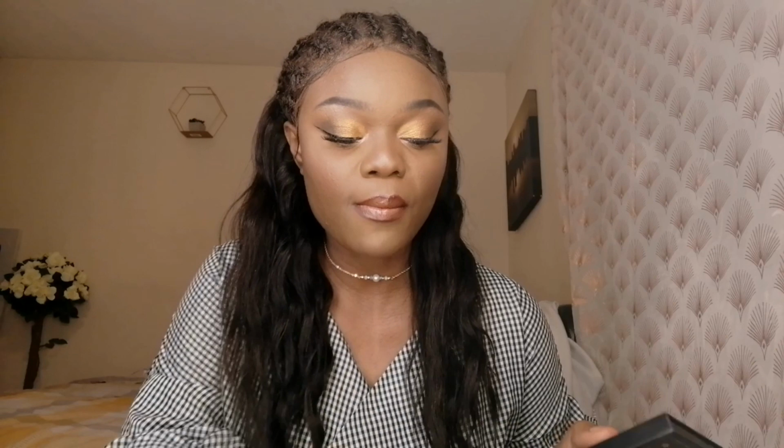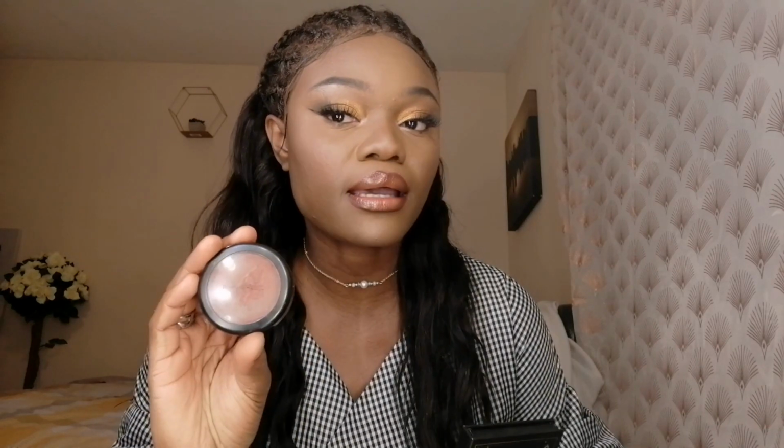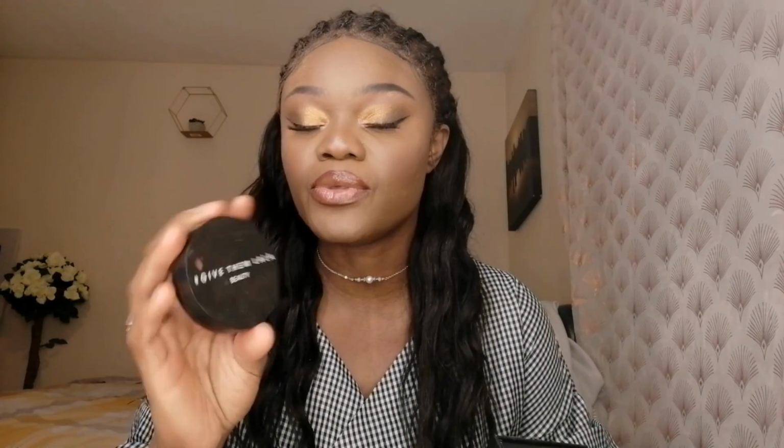So I used this palette here, and I used the Fenty Beauty Glossy Fenty Gloss Bomb, and I used MAC Raisin Blusher, and I also used the Give Them Lala Beauty bronzer in Ibiza. So I love it. I am in love with this look.